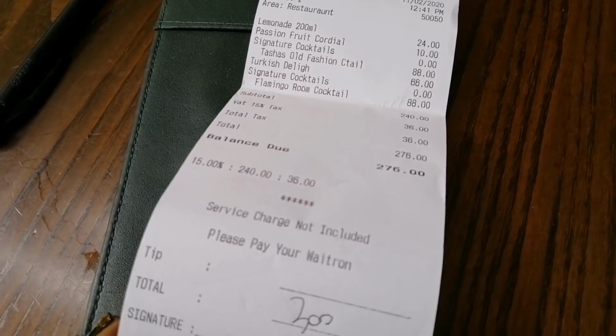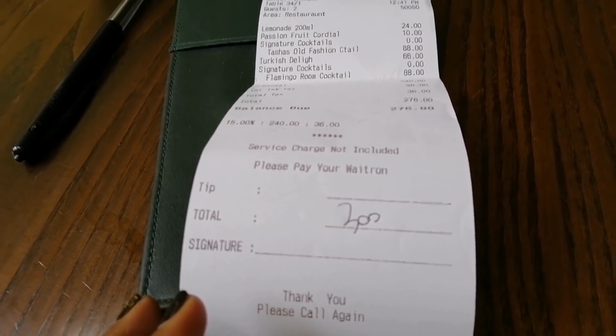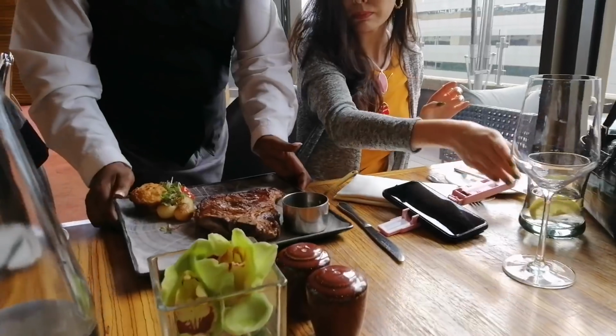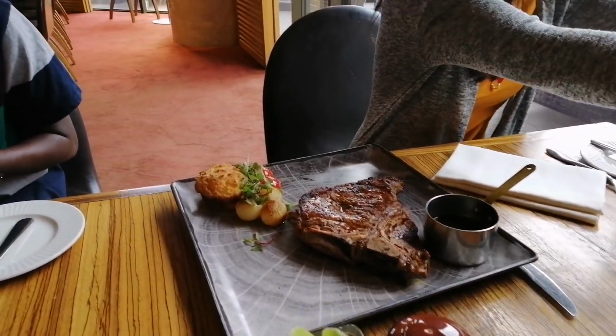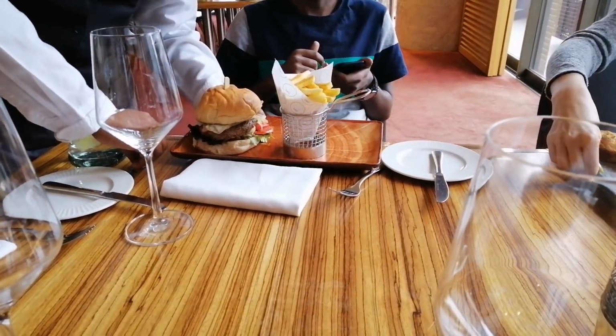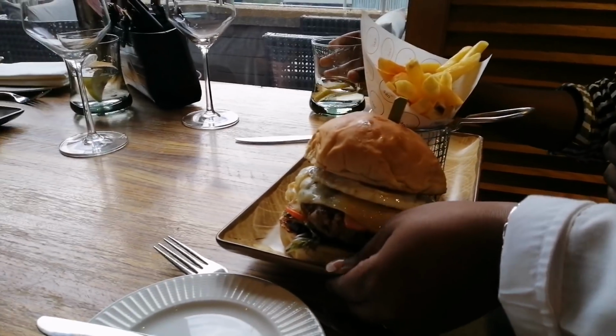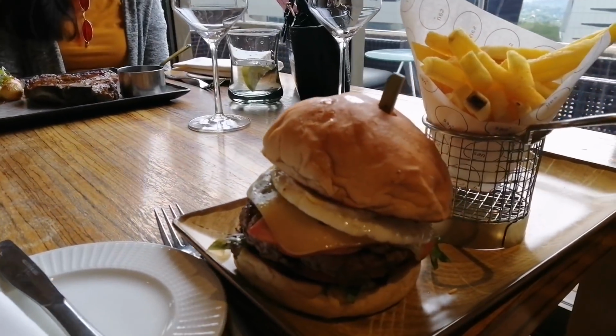So this place is so expensive. Just the drinks went for 300 rand, which is about $20. This was breakfast right next to Mandela Square. If drinks are that expensive, you can only imagine how much food will go for. Probably double or triple the same price.